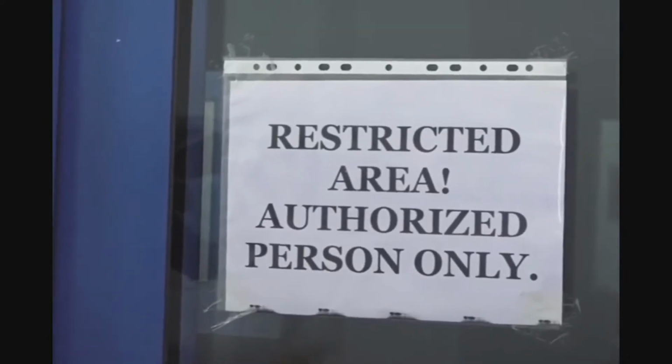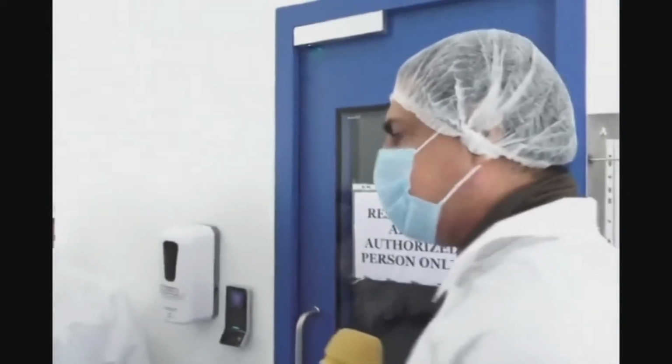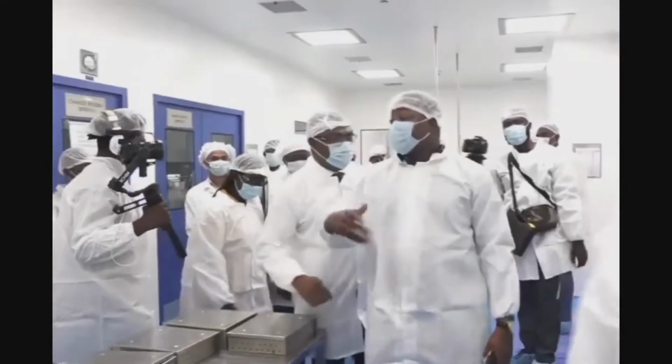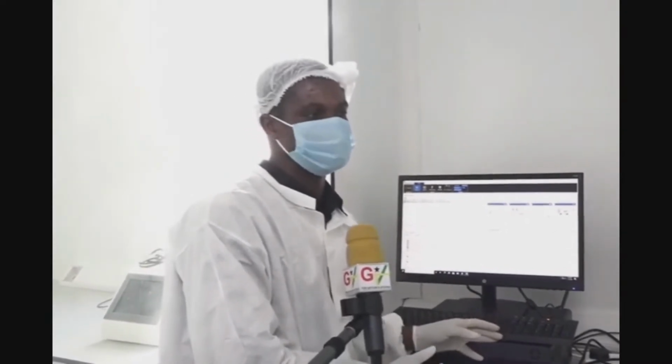Safety and quality assurance, according to the scientists, are paramount. According to them, the rigorous quality assurance protocols in place are to guarantee that every one of the products that comes out of the vaccine facility is safe and effective. My duty is to make sure that the percentage you give as a label claim is actually what is there before it goes to the market.